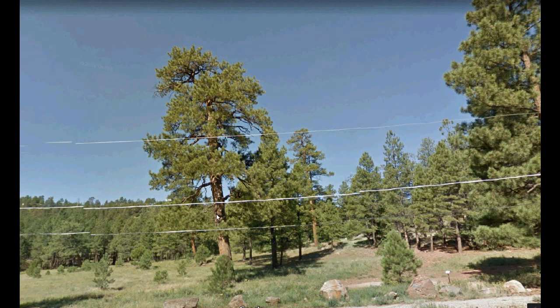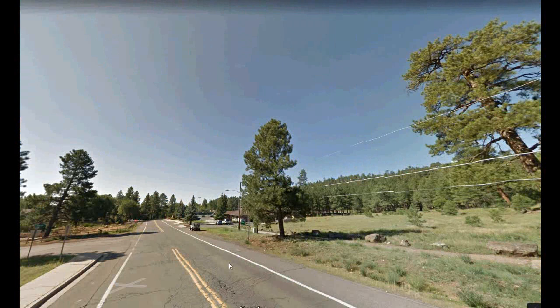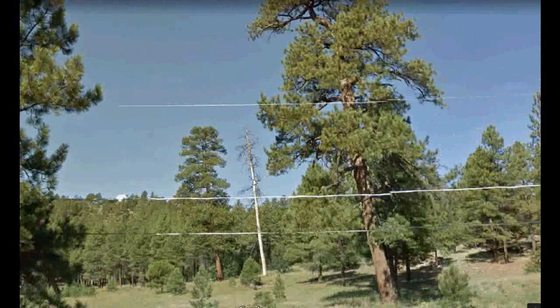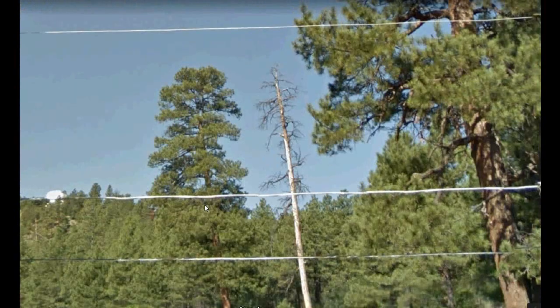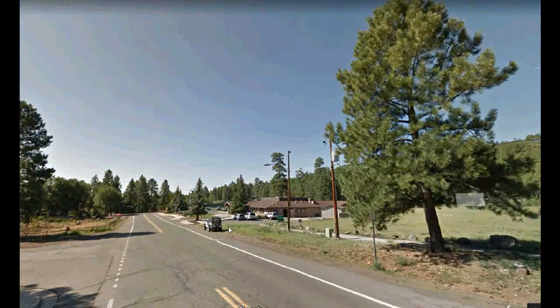And again, these are Ponderosa pines. They do grow taller than pitch pines, but the shapes are almost exactly the same. So it's pretty interesting that we are looking at a different species of pine tree, yet the shapes are exactly the same. Look at those shapes. They look exactly like pitch pines. It's uncanny, the resemblance. It really is uncanny.